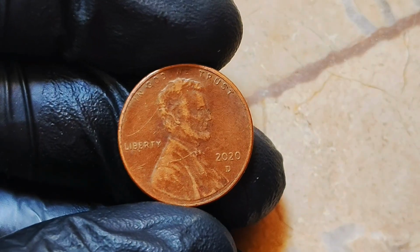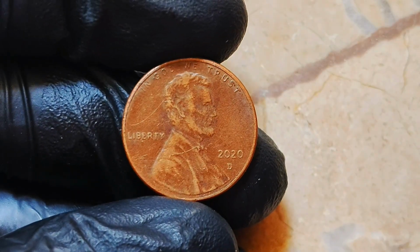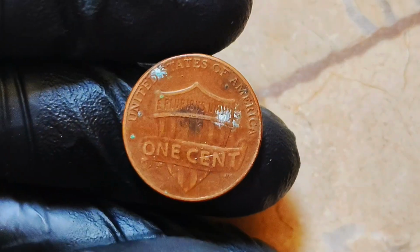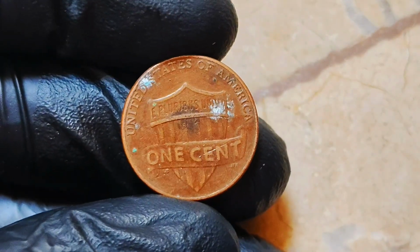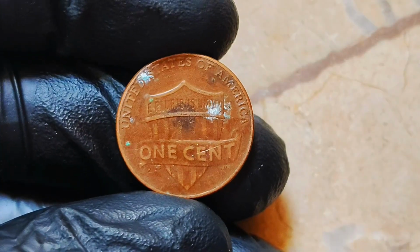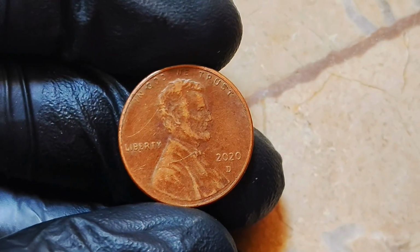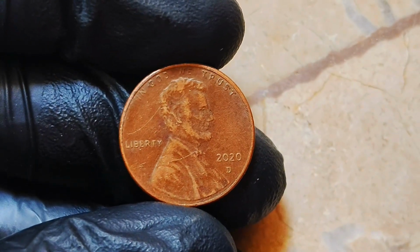It all begins with the year 2020. The Denver Mint struck hundreds of millions of Lincoln cents that year, business as usual. But hidden in the chaos of coin production, something went wrong. A subtle mistake, so tiny that most people missed it. A mistake that transformed a handful of these coins from pocket change into a millionaire's dream.